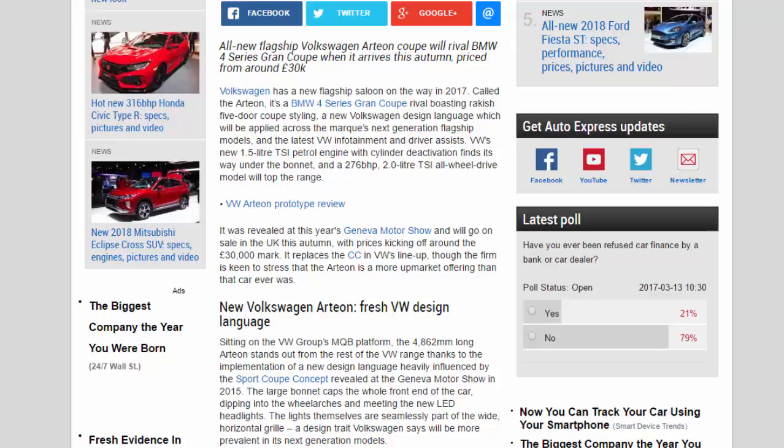VW's new 1.5-liter TSI petrol engine with cylinder deactivation finds its way under the bonnet, and a 276 bhp, 2.0-liter TSI all-wheel drive model will top the range. It was revealed at this year's Geneva Motor Show and will go on sale in the UK this autumn, with prices kicking off around the £30,000 mark.